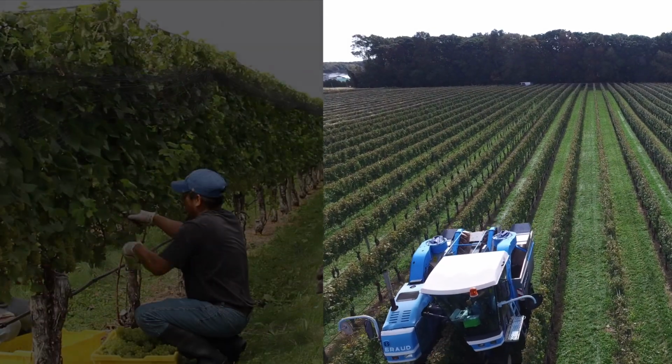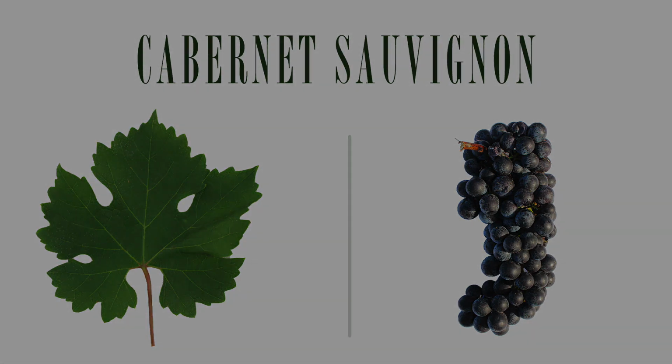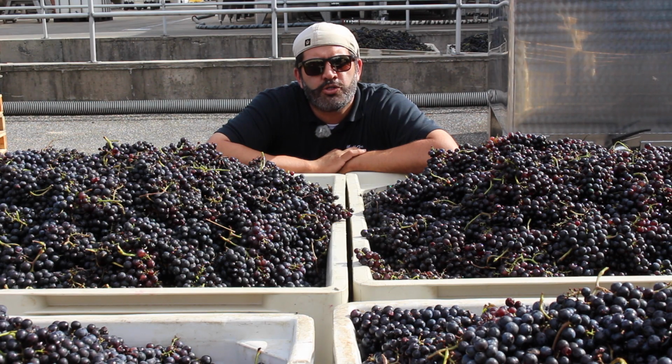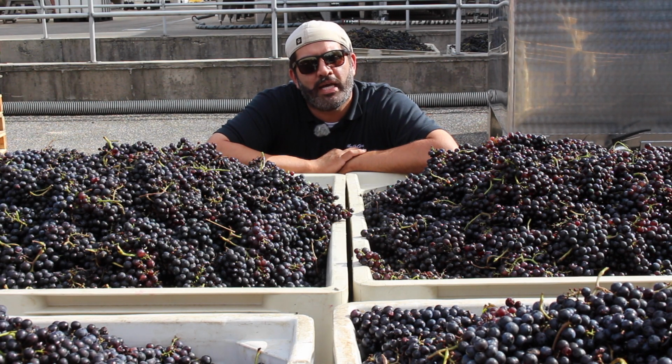The last varietals typically to come into the winery are Cabernet Sauvignon and Petit Verdot. These two varietals take the longest length of time to ripen and thus come in last. Red wines are produced differently than white and rosé wines.